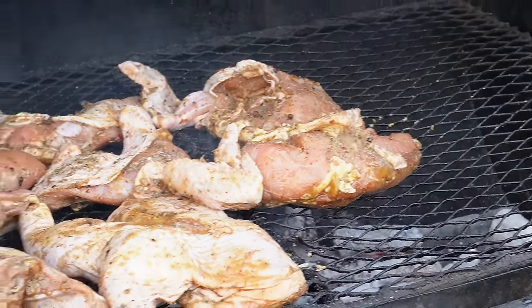Original curry goat? Or a curry mutton? No, a curry goat. That's a curry.